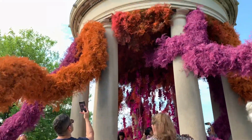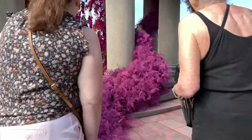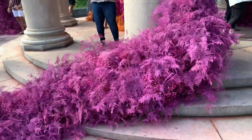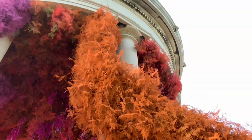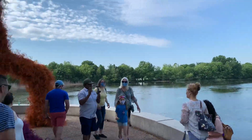A beautiful entrance to the Philadelphia Flower Show. And there's something for everybody. There's all kinds of things going on, from plants, flowers, vegetables, decorating, you name it. Nature, outdoors, they have it at the Philadelphia Flower Show, one of the largest in the nation and possibly the world. So it was a lot of fun.